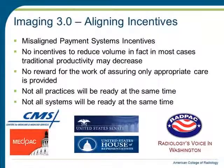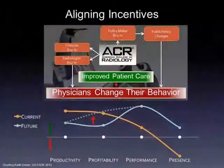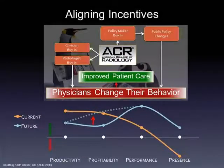And so this, again, to me, is the ideal role for the college, to work up here in Sodom and Gomorrah with these policymakers to figure out how we can align our incentives. If we can get policymaker buy-in and at the same time win over clinicians and radiologists, then we can change public policy, we can change physician behavior and improve patient care, and maybe, just maybe, we can get this graph to look a little more like this, where we can help maximize our profitability.